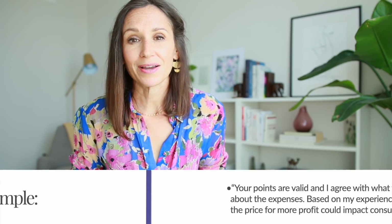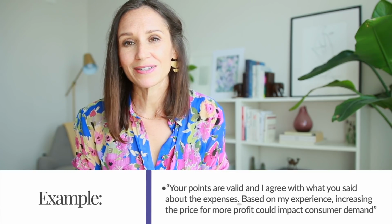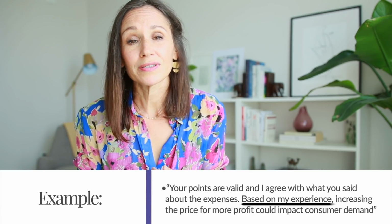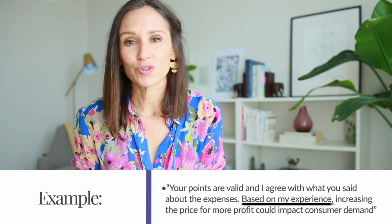Imagine that you and a team member are talking about your budget at work, and there's a bit of disagreement. When you respond to what your coworker has said, you can start by acknowledging the strengths and then get into your opposing point of view. And here's how that might sound. Your points are valid, and I agree with what you've said about the expenses. Based on my experience, increasing the price for more profit can have a negative impact on consumer demand.